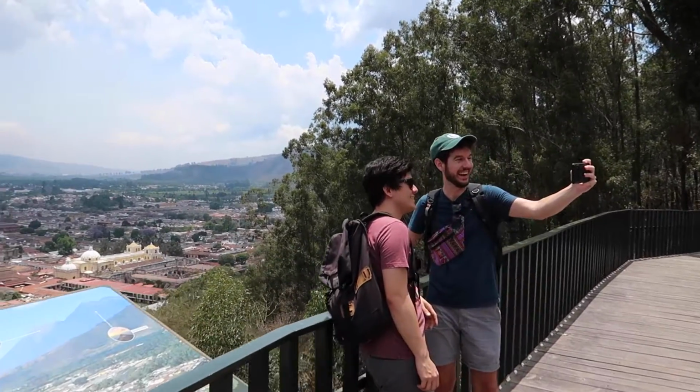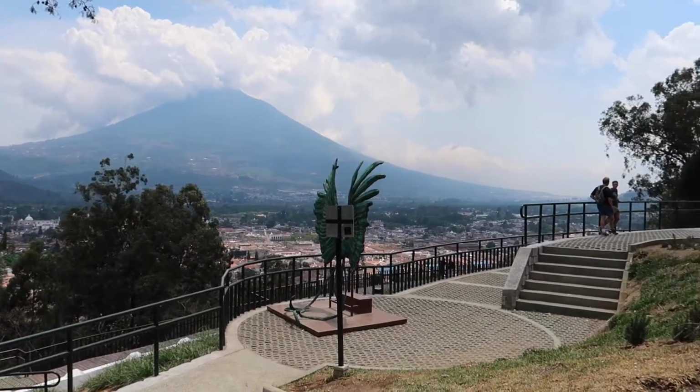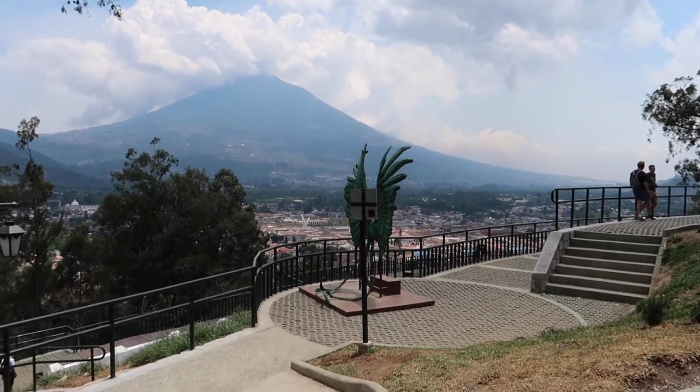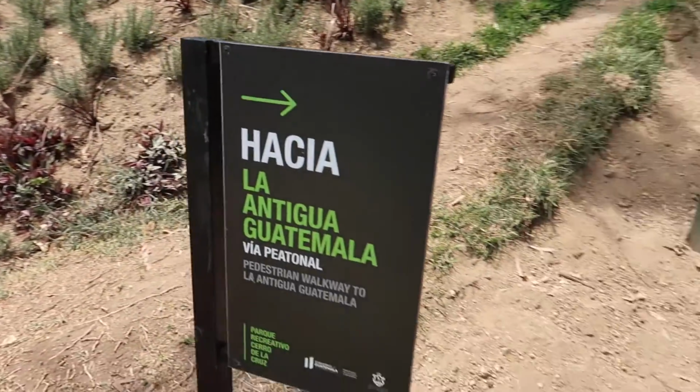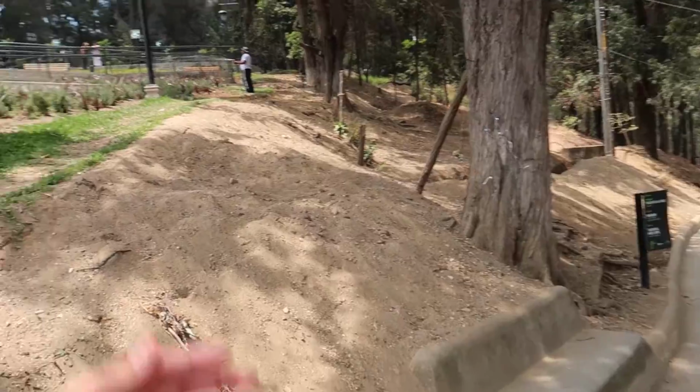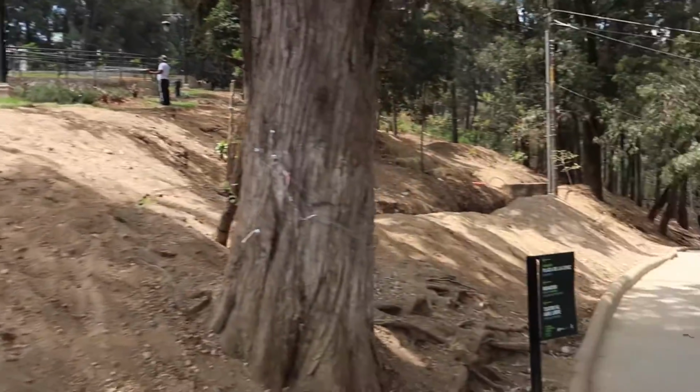What? You're taking a selfie? Yep. So this is Volcan de Agua, and sort of over here is Volcan de Acatenango. I think that's what we're doing tomorrow, and we're taking the pedestrian walkway to get back to La Antigua, Guatemala, because we just went such a weird, unnecessarily complicated way. This will be much better.